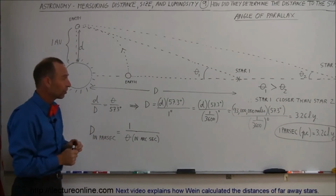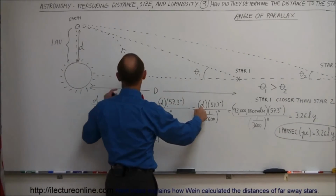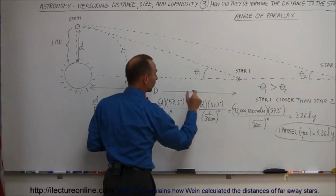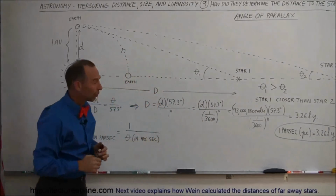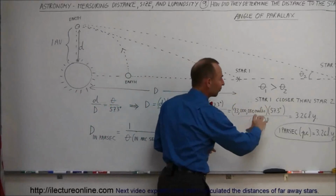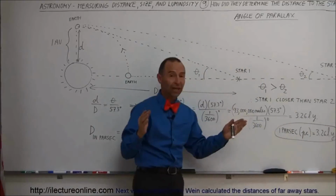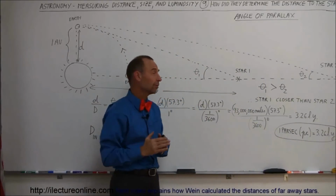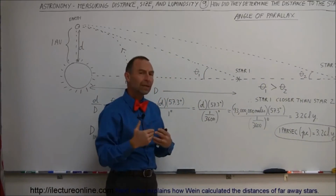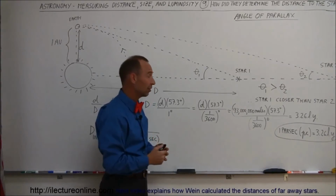So we take one of those arc seconds as a measurement, we divide that into the distance between the Sun and the Earth, multiply that times 57.3, which is the number of degrees in a radian, and out pops, of course, if we do a little bit of a conversion, we end up with 3.26 light years, understanding that a light year is about 6 trillion miles. So it then ended up being about 20 trillion miles, which is about 3.26 light years.